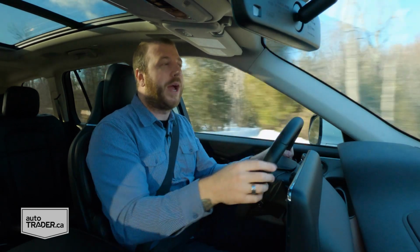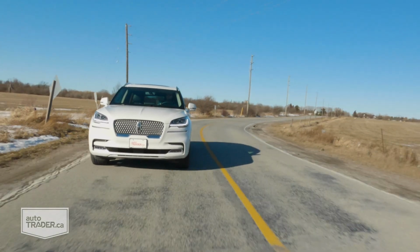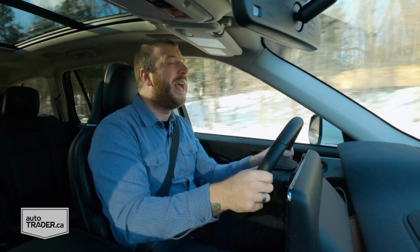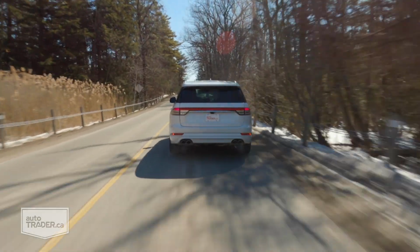But what really surprised me the most about this thing is how it is when you're hustling it around. Those adaptive dampers definitely help, and there's a nice poise and composure to it, and there's not much body roll at all, which surprised me given how big this thing is.